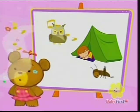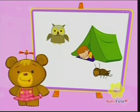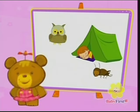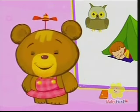Cricket. Owl. Snoring. So, Bonnie, can you guess where you can hear those sounds? I can. Whee! Those are sounds from nighttime. That's right, Bonnie. Nighttime.